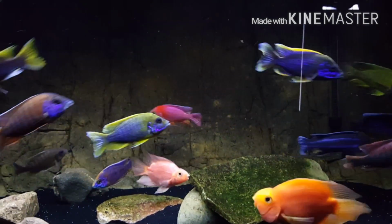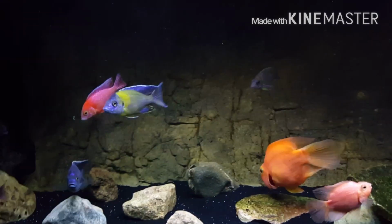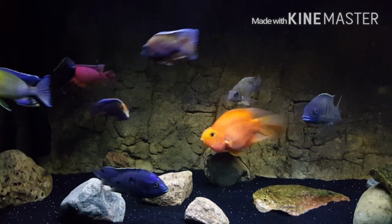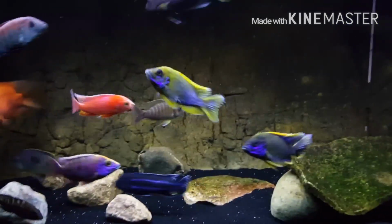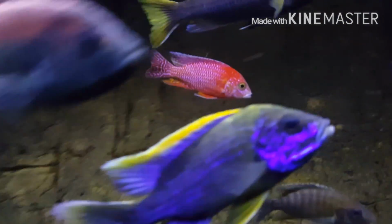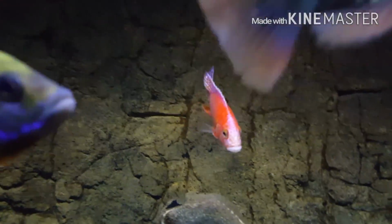Alright guys, this is going to be my video on my thoughts of the ACA, what I liked, what I didn't like, and my overall opinion of it. We'll start off here in the Peacock tank. We'll show you what I got first. This is what I got from Imperial Tropicals. Nice little dragon blood.